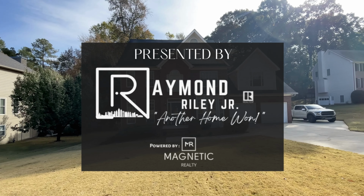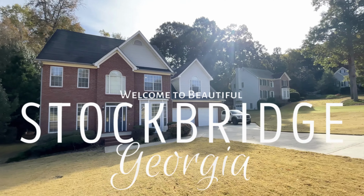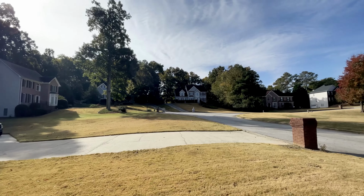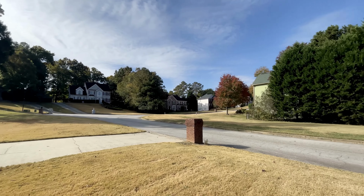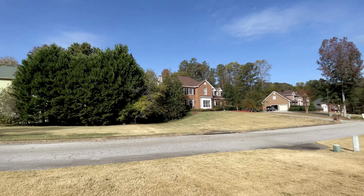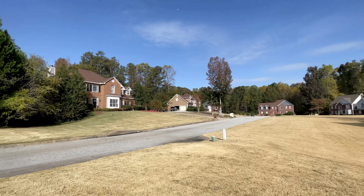Today, we'll be taking a look at this beautiful home in Stockbridge, Georgia. As you can see, the community does offer a ton of space in between your neighbors, really nice lots, and ultimately a really nice community, pretty well maintained. So let me give you the specs on this home.